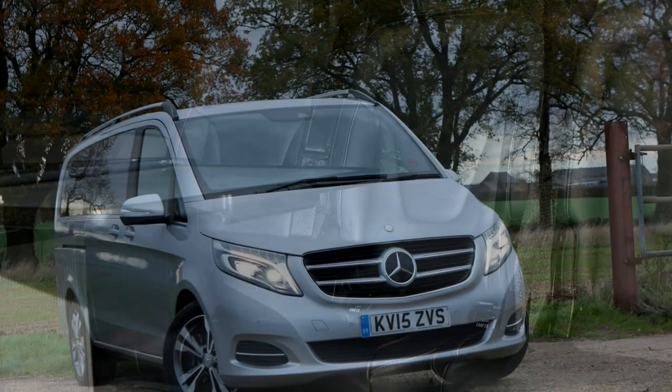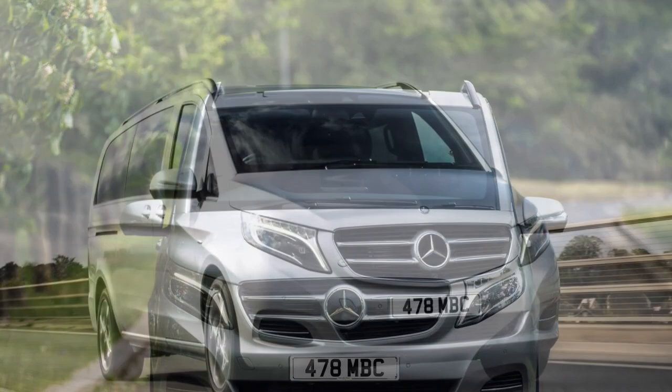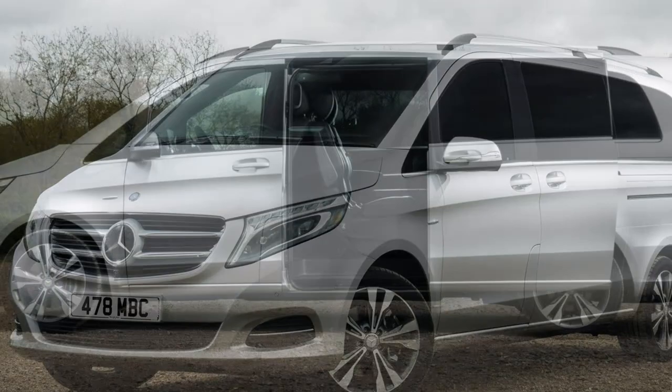Two diesels are offered. Extra performance with the V250D is welcome. All V-Classes employ a 7-speed automatic. While two petrol engines for the UK market Mercedes-Benz V-Class isn't a surprise, that there's no hybrid version is one thing of a disappointment. For British V-Class customers, performance is served up with a pair of twin-turbo diesel engines.